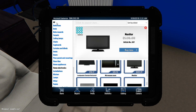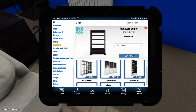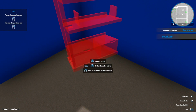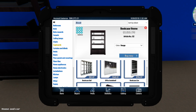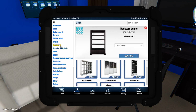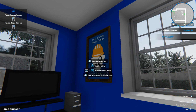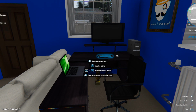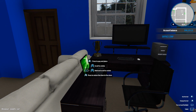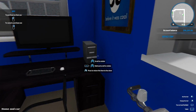All right, let's get a bookshelf. Yep, let's get Venge. Let's get a couple. Boom. Beta rewards. Yes, let's hang that up. Right there. Let's get our trophy. Put that bad boy right there. The house flipper. Put that bad boy.